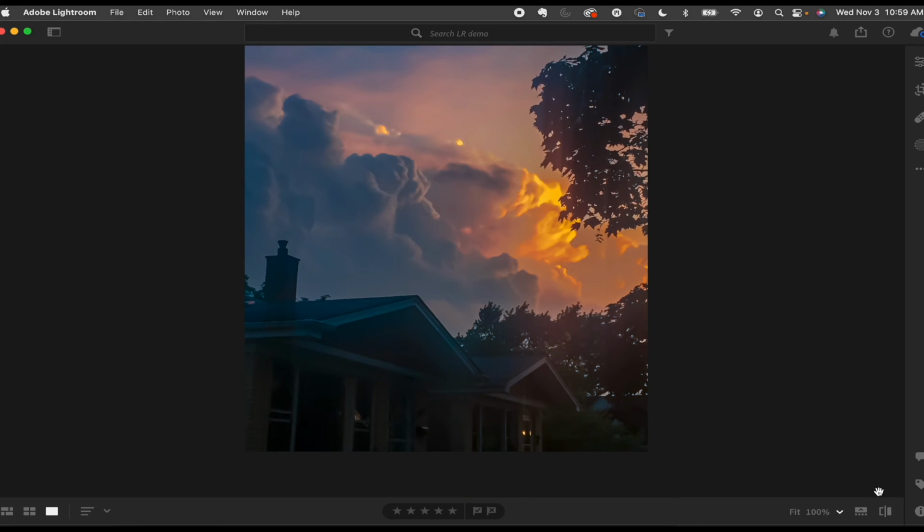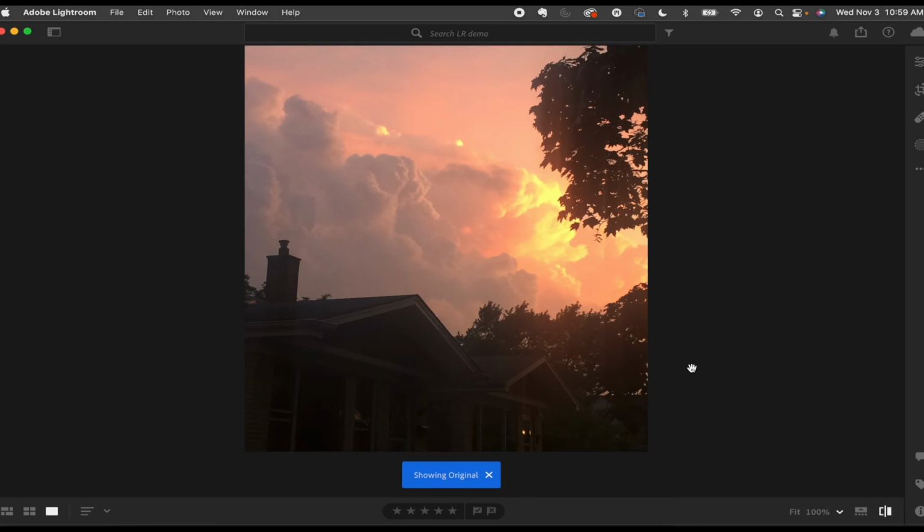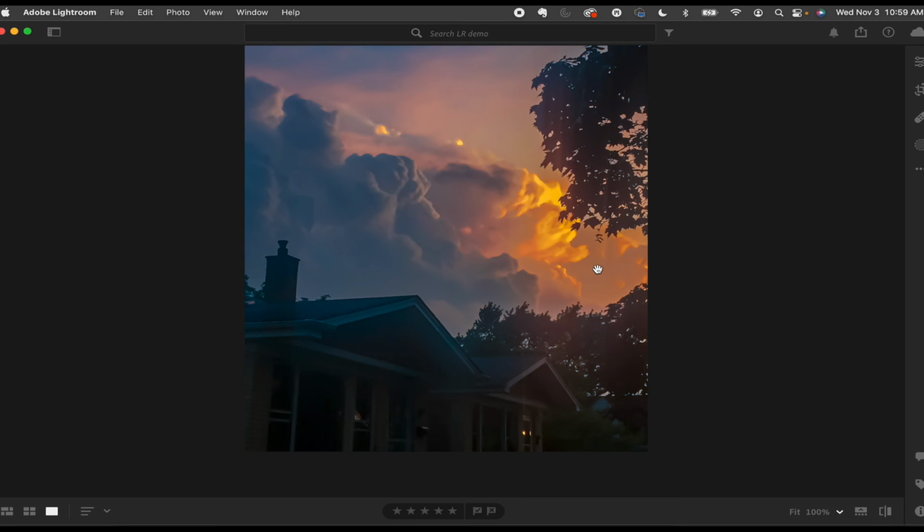To give you an idea, this is what the photo looked like that I took. And you see, you have all of these things, but you don't have a lot of detail. You don't have the details in the cloud. Not the way I saw it with my eye. What I saw with my eye was this, and this is what I wanted to capture.